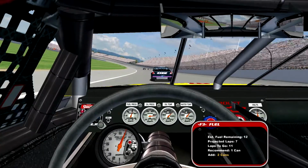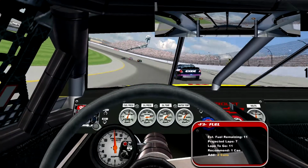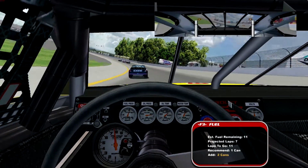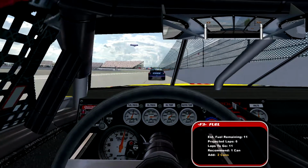We don't know when the AI is going to decide to come down, so we need to be mindful of anybody slow on the bottom of the racetrack or someone who will just exactly slam on the brakes when they're coming to their pit stop. I'm watching Jeff Burton here. We're starting to get into the window, and this is when the AI needs to make a decision. When are they going to come down pit road?